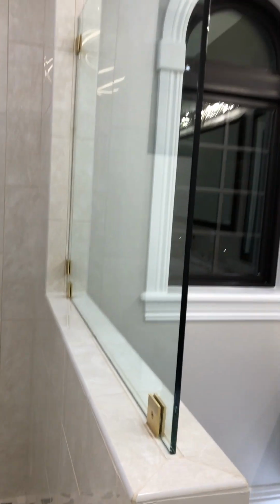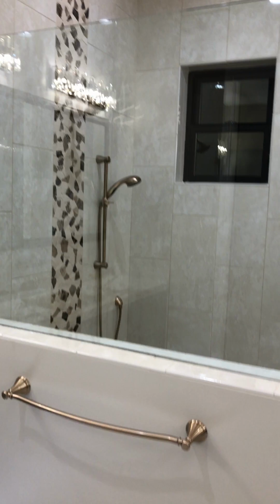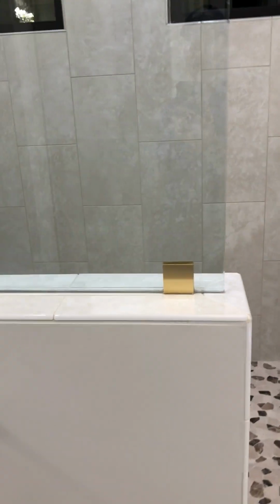We've got the frameless enclosure around it, which is very nice. It keeps things minimal, and we actually do the same gold finish for the clips to hold the glass in place. This one really has come out wonderfully.